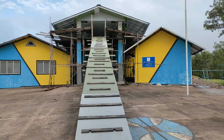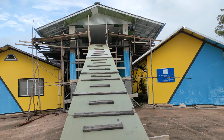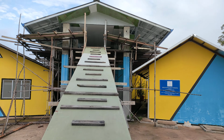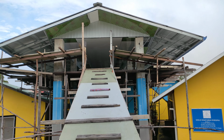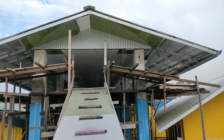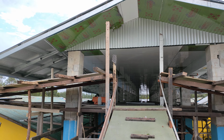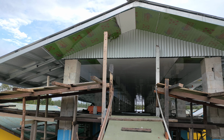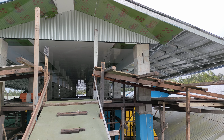We can walk up the ramp here, and you can see the works that we are doing on the ceiling. So the ceiling sheets are aluminium composite panels. There's still lots of panels that we have to put up.